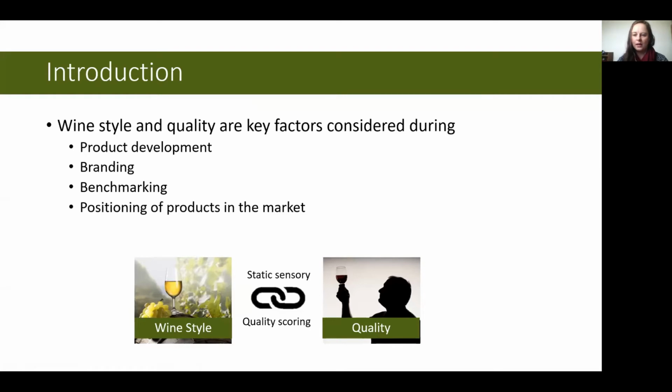Wine style and quality are important factors considered during production, branding, benchmarking, and marketing. Currently, wine style is linked to quality using static sensory methods. Wines are typically profiled using a generic descriptive method that entails training a panel or applying a rapid method where training is not required. Quality scores and/or consumer liking ratings are then related to wine profiles using methods such as preference mapping.